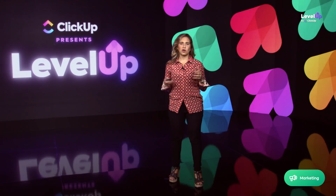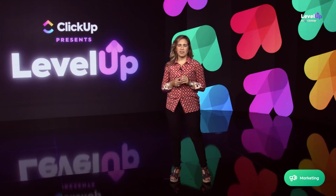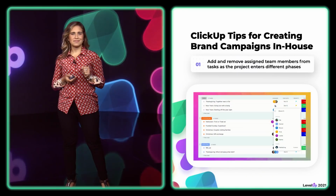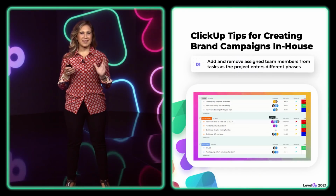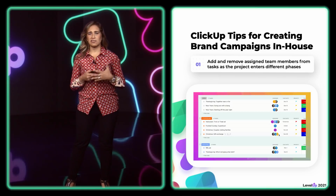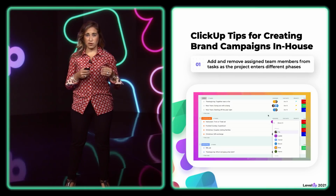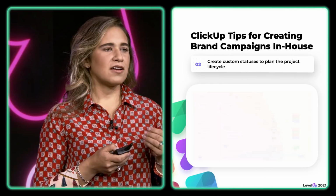And for us, that's being more creative, coming up with more ideas. So I'll share with you some of the features that we use to help move projects through various stages of production, with production as an example. So assigning and removing team members to tasks. This might sound easy, but it's so key for us. This really allows assignees and people that are responsible for different aspects of a campaign to know what specific tasks they're needed on. Custom statuses.